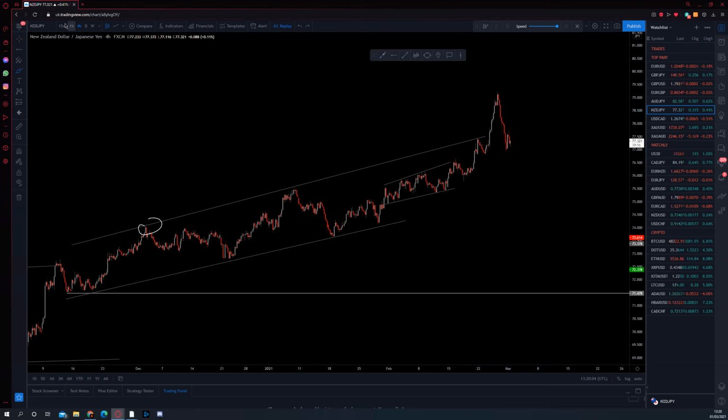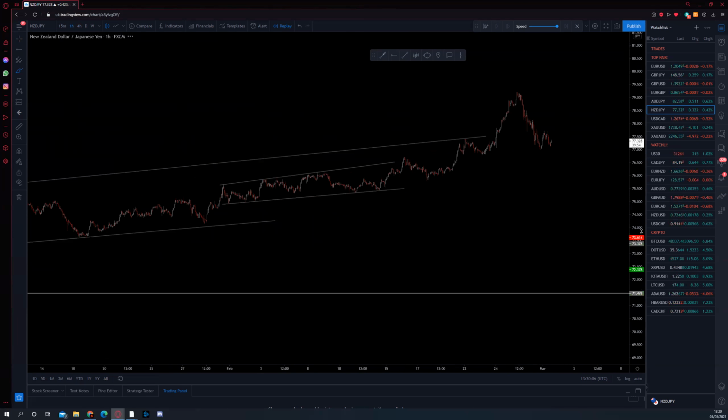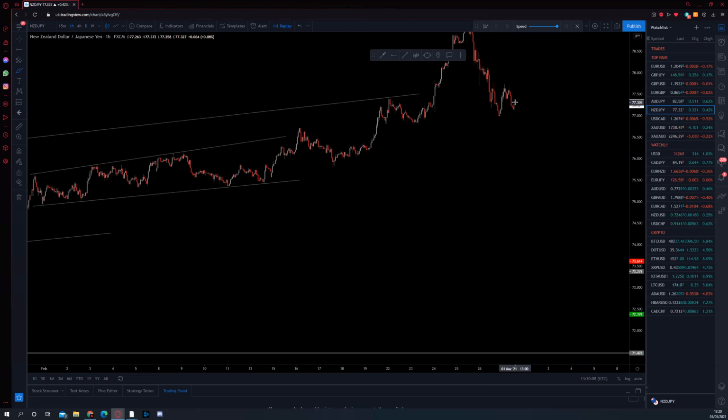I'll most likely take it on the 4 hour, but I'll be using a 1 hour maybe for a more precise entry. So you can see over here, if I go to the line chart, you can see the tops quite clearly. We can see the bottoms. This one still potentially could go slightly lower before actually going higher. And on the third touch up here, that's where I'd like to take it to the downside.